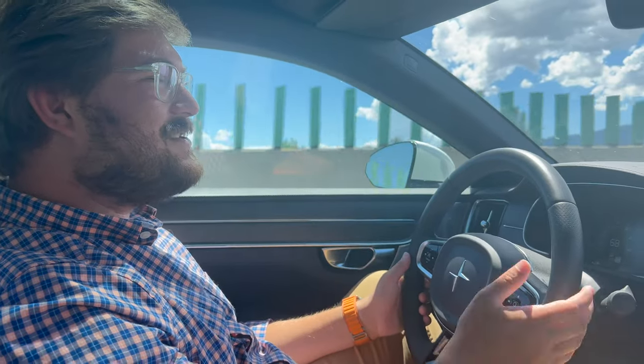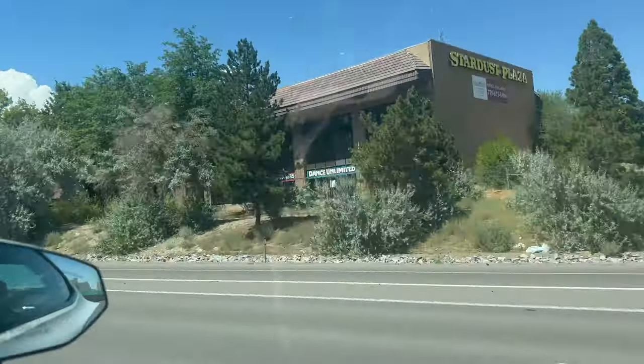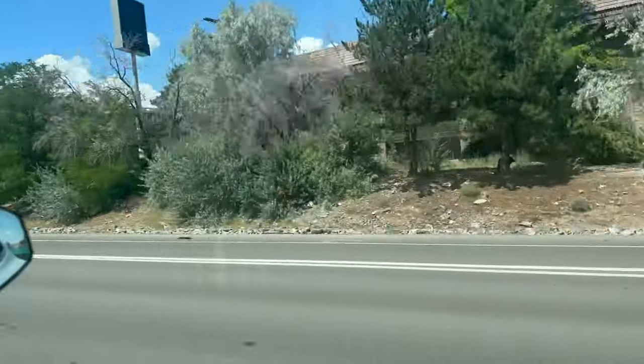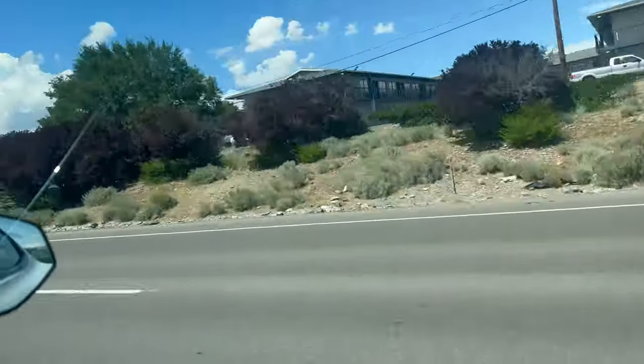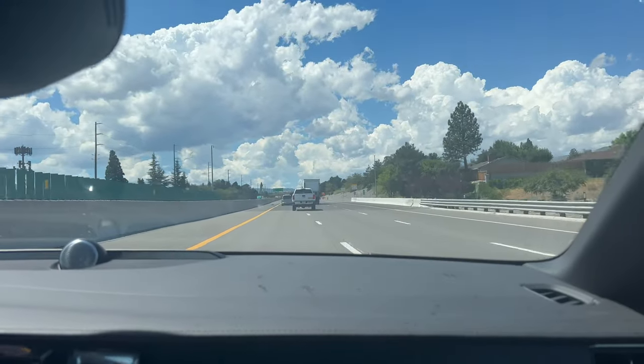Well, there you have it, folks. Show everyone around. They don't need to see me. Okay, they can see the Stardust Plaza. There you go. Beautiful. Dancing Reno. Unlimited. Yeah. Reno's gorgeous. Actually, it is beautiful here.